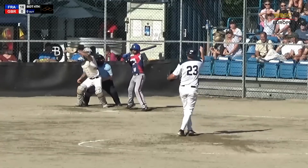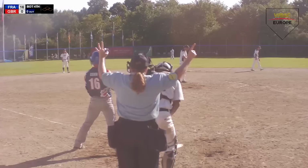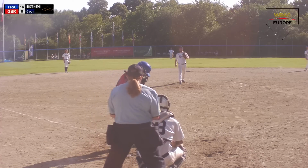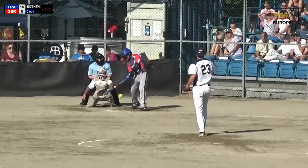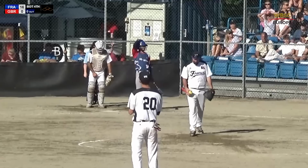This is Coxon's first at-bat of the tournament. He played right field against Denmark, but was hit for by the designated player. So this is his first at-bat of the week. And he swings through that one. The count is full.